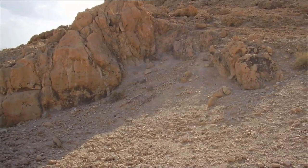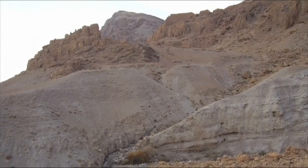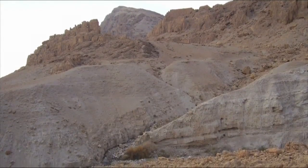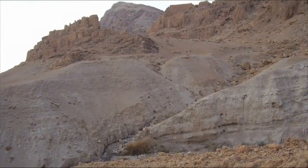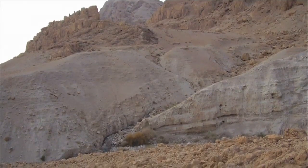If we had taken one step backwards, we would have fallen off a cliff. So we were within 20, 30 feet of the opening of the cave, and we were standing right over the point of a cliff edge. So when it says buried by the edge, it was referring to the edge of a cliff.